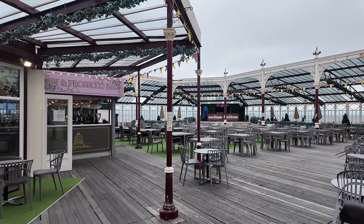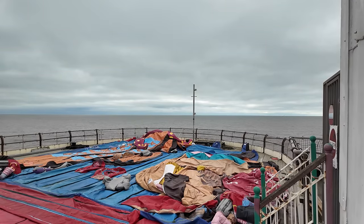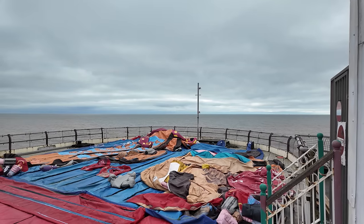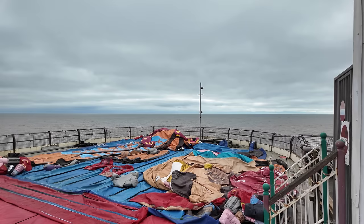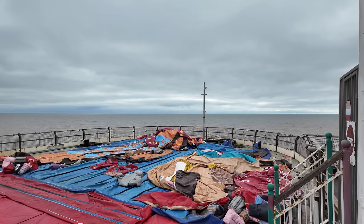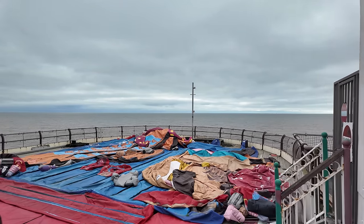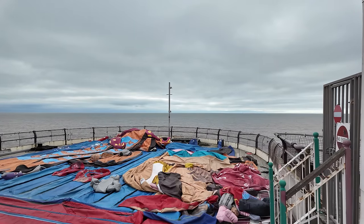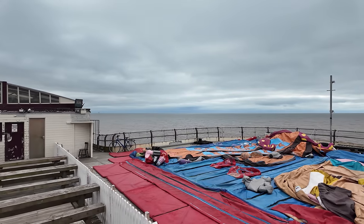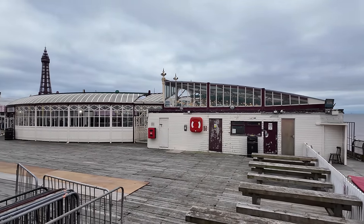Incredible. So we're just situated right at the very end of North Pier, and you can see it looks like they've got some inflatable sort of slide thing, probably sort of ready for the weekend, I'd imagine. But yeah, that's the right at the very end of North Pier. Like I said, we can't go right to the very end, but yeah, what a great view. Fantastic. And as we pan the camera around to the left, you can see Blackpool Tower. Look at that.